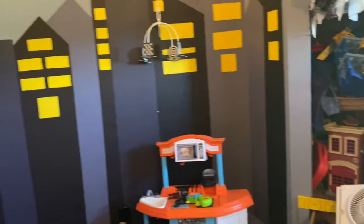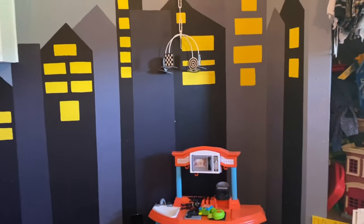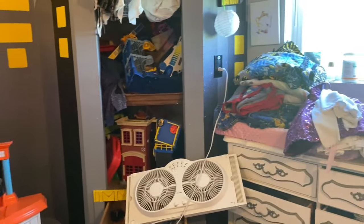But yeah, eventually we'll paint this over, and then this will be Evelyn's bedroom and not the boys' anymore. So we won't have a Batman bedroom anymore.